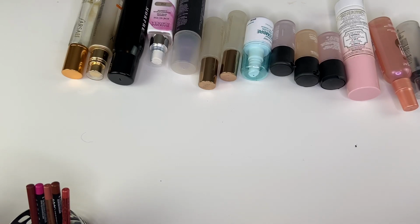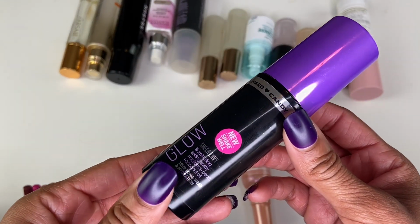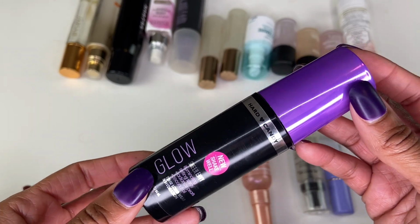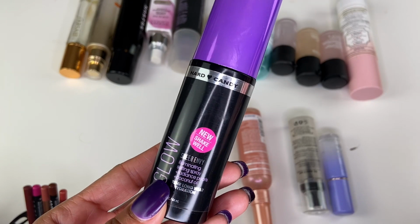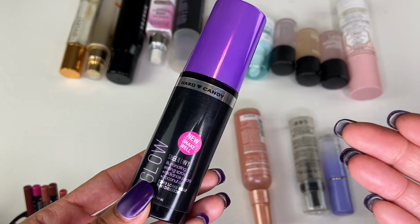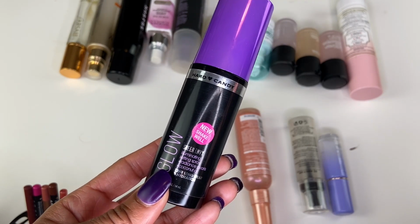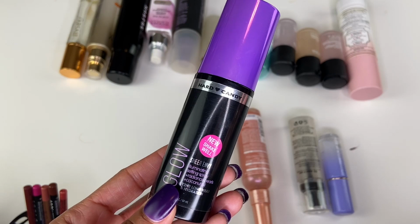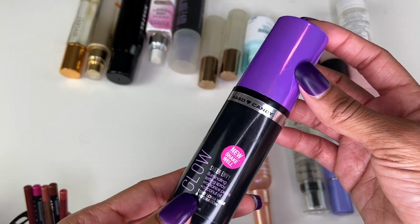Okay, lastly but not leastly, setting sprays. Hard Candy Glow Sheer Envy Illuminating Setting Spray. This one I really do love and enjoy, and it leaves a beautiful glow on the face, doesn't make you feel greasy. I actually got this recommendation from one of my friends, Miss Glam Erica. She's amazing. I follow her on Instagram, and you should too. She has really oily skin, and she loves it. So it's not gonna leave you oily, but just really nice and illuminated.